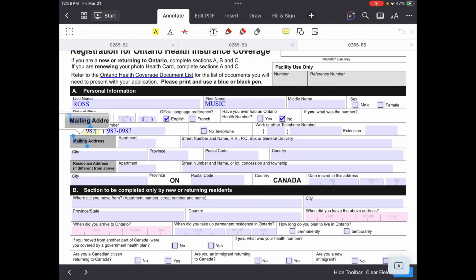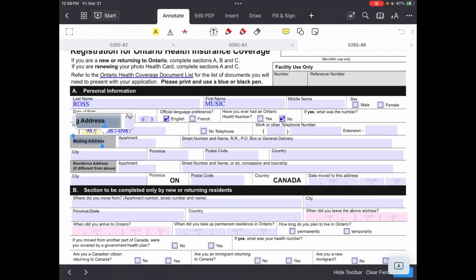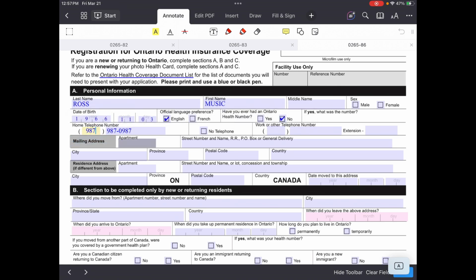Then it's going to ask for your mailing address. This is very important because Service Ontario will mail your health card to the address in this section. So it's very important that you are entering the right mailing address. Make sure you double check this address to make sure everything is right. If you're living in an apartment, you want to include the apartment number here. If you're not living in an apartment, just leave that part blank and move on to the street number and street name.